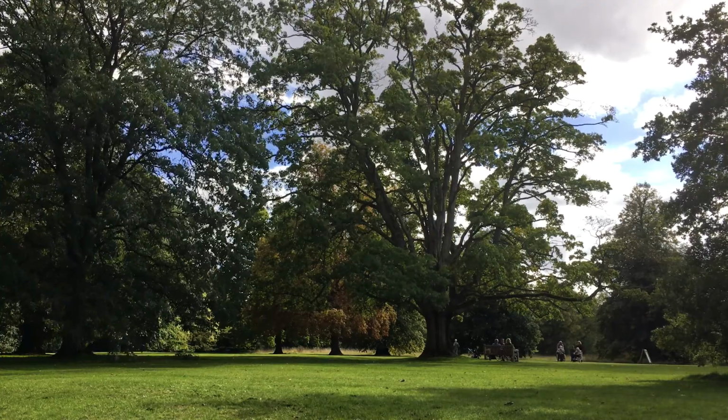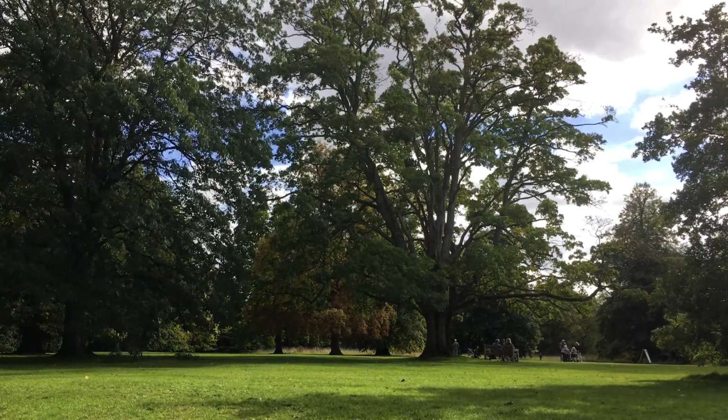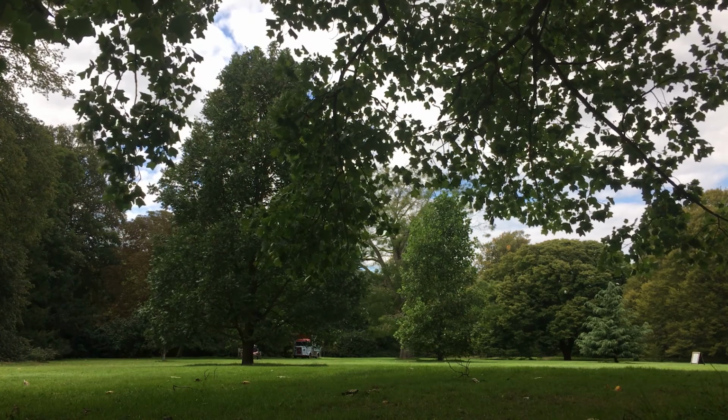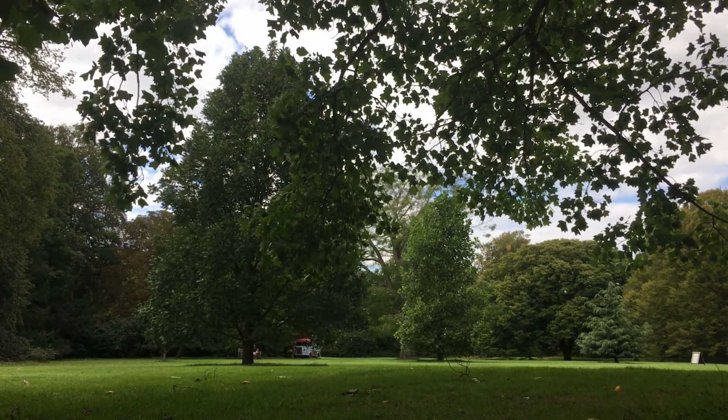Why Surbiton? The answer has been the same for many people over the years. It's 17 minutes from Waterloo. It's a cosmopolitan suburb, leafy tree-lined streets with large plots and individual detached houses. It's rare to see two identical houses on the same road.